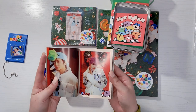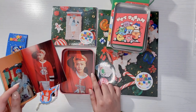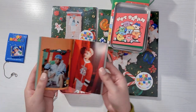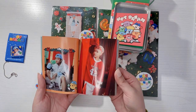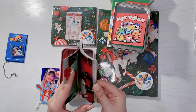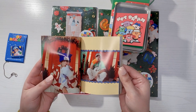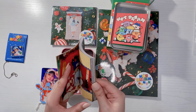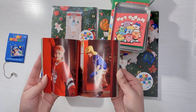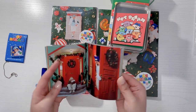Actually, I think the special album, this one, is more expensive than the photo book, which makes sense. There's a lot more stuff, plus there's this tin can. But I actually wouldn't mind purchasing another one. I usually buy my albums at my local K-pop store, and if they happen to still have these later on and they do a sale, I'm definitely getting another one because it's so cute.